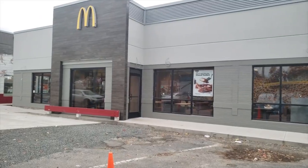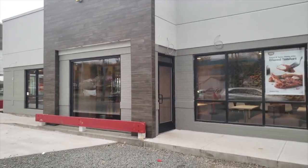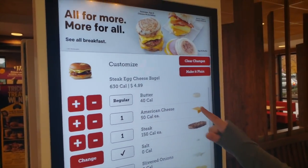All right, guys, I'm over here at my local McDonald's, and a quick shout out to them because now they are stepping into 2018 something proper. For the last few months, they have been transforming the old-looking McDonald's into the new looking McDonald's with the touchscreen, do-it-yourself machines and everything, so that's a good look for them.